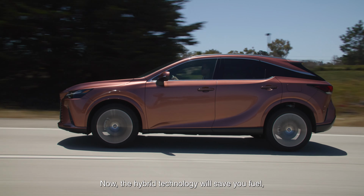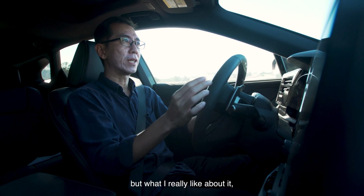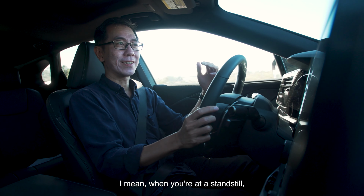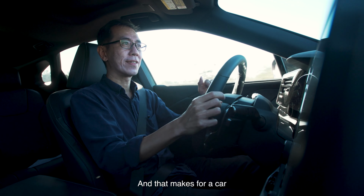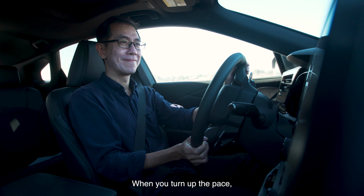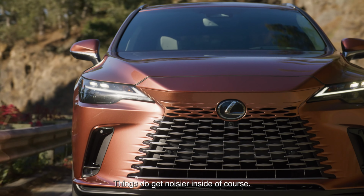Now, the hybrid technology will save you fuel, but what I really like about it is actually how quiet it makes the car. I mean, when you're at a standstill, it is absolutely silent, and that makes for a car that's really zen to drive, like now. When you turn up the pace, things do get noisier inside, of course.